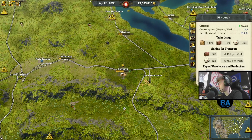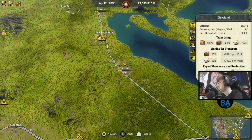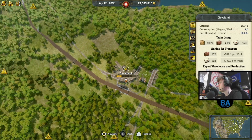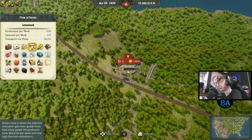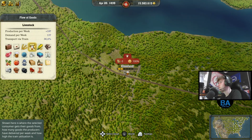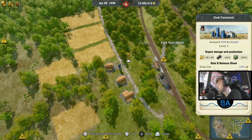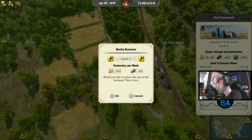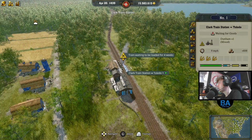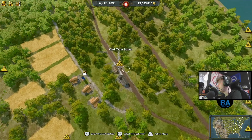Okay, well that's good. So Pittsburgh should hopefully be getting a slightly more reliable service, which means it can grow. Cleveland, what's going on with you? You don't really seem to ever grow. Your fulfillment of demand is 58%. I mean, what else would you like? You don't really want a lot, do you? Really? It doesn't really want that much. Literally just grain, which has been sitting there for ages. What level's this? It's already level 5. Okay, and you've been sitting there for 4 weeks. Hang on, does Toledo even want grain? It doesn't anymore. Well, we'll get rid of you then.